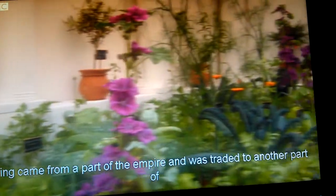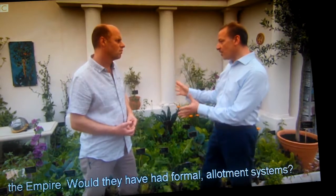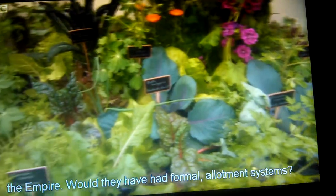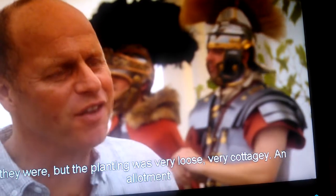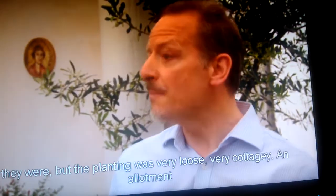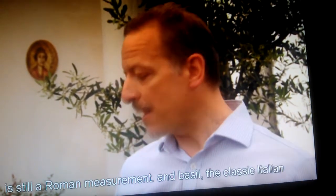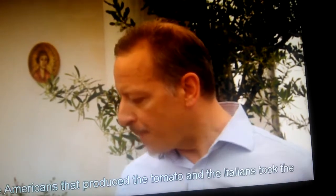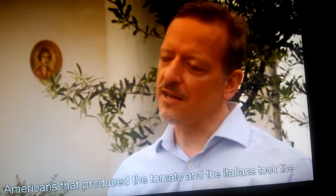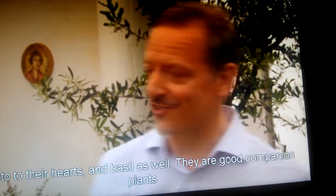Yeah, we think of a Roman garden being very formally laid out, and they were, but the planting was very loose, very cottagey, and an allotment is actually still a Roman measurement. Now, tomato and basil together, a classic Italian combination, wasn't actually around in those days, was it? It was Columbus and the Americas that produced the tomato, and the Italians really took the tomato to their hearts, and basil too. Not only are they good on the plate, they're also good companion plants. But basil was actually used to feed horses, and as a medicine put in the ears to cure ear infections.